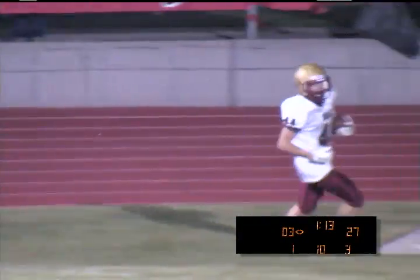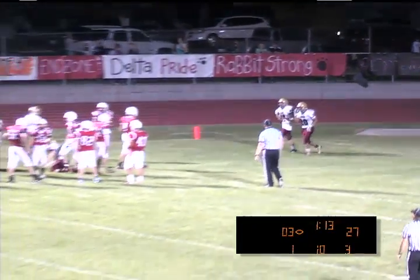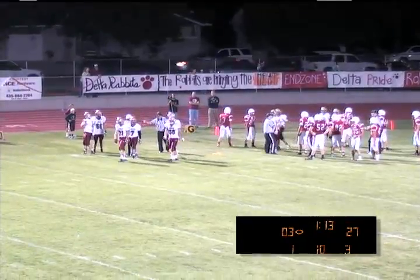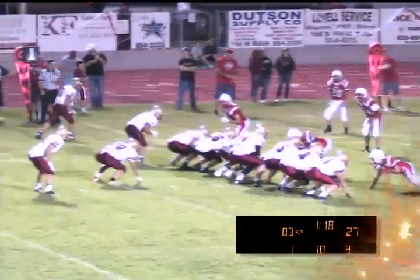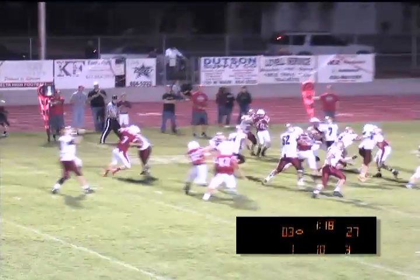Touchdown, but a flag comes in on the far side. We'll wait and see. You almost think holding, and we'll try to catch that on the replay, but it was in a weird spot for holding, as it was well down the field. That seems to be the call of choice tonight. It does. That big hole opened up.